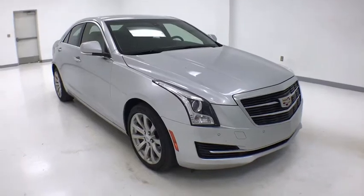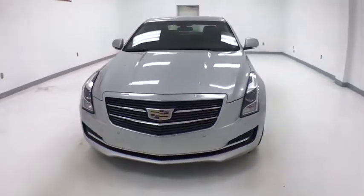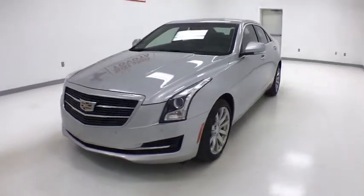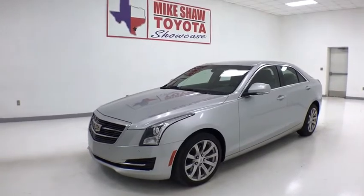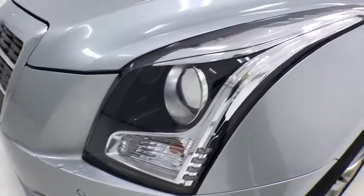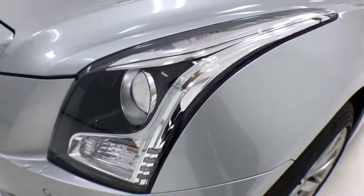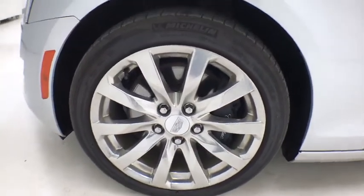Looking for the right vehicle? Check out the 2018 Cadillac ATS. The Cadillac ATS debuted in 2012 as an American-made compact luxury sedan. The ATS gives the driver incredible comfort and control over a nimble, hard-driving compact that directly competes with the 3 Series. This vehicle has less than 25,000 miles.